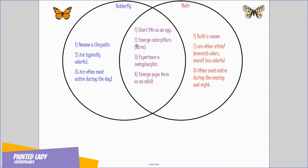Another big difference is that butterflies are often most active during the day. That's when they're going from flower to flower, collecting pollen and munching on the plants. A moth, however, is most typically active in the early hours of the morning or the late hours of the evening and in the night. That's usually why when you have a light on at night, you always get a lot of moths flying around it. So those are the big differences.